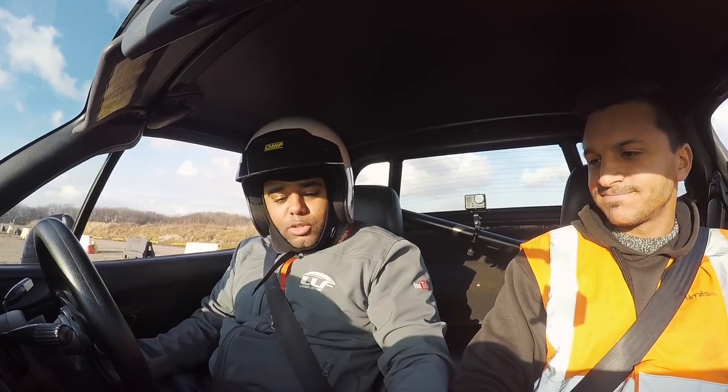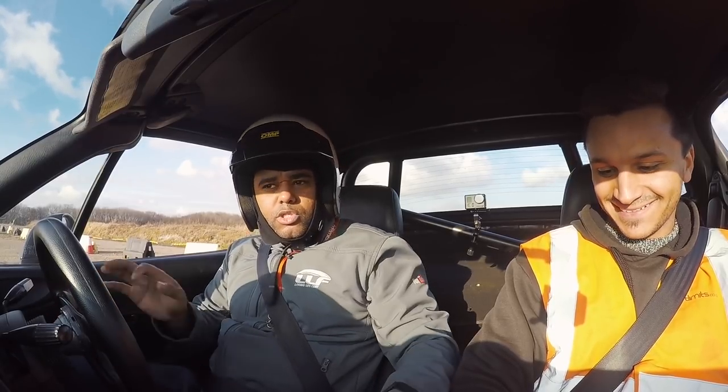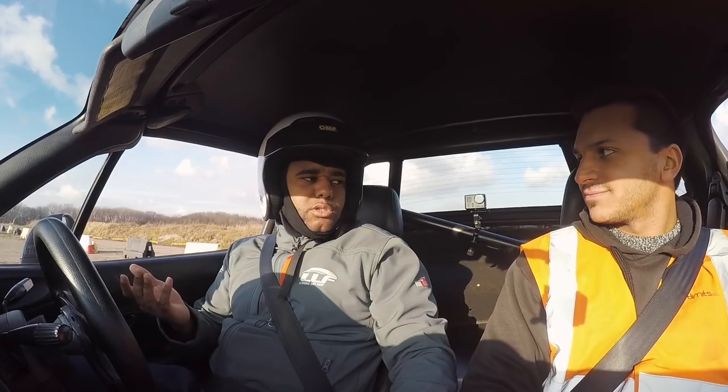My turn now. So manual 5-speed, yeah? This is tiny as well. So are you saying try entering it in third gear? Yeah, third gear for everything. A little bit of throttle, because it just goes into a slide, doesn't it? Yeah.